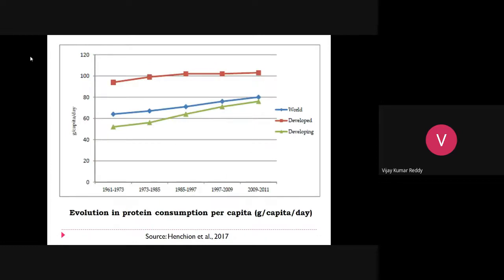So this is the evolution in protein consumption per capita, that is grams per capita per day. The protein consumption pattern has also been changing. The graph here is given for developed countries, developing countries, and the entire world. In all three cases, protein consumption, that is grams of protein per capita per day, has been increasing. Initially it was at 40 grams, then it increased to 60, and now it is moving to more than 100 or 110.